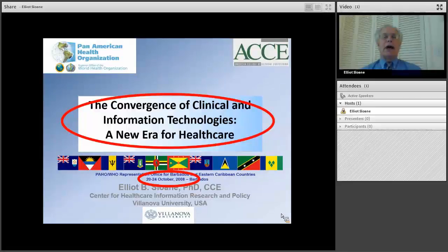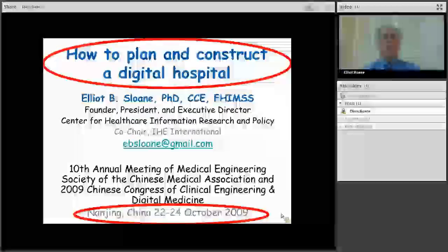This whole concept has been picked up around the world. So I'm going to share a few other areas. For example, in Barbados in 2008, we had all of the English-speaking Caribbean nations together. And in fact, it turned out that they're beginning to see networked clinical technologies, electronic medical records, national systems, systems that are sharing with the Pan American Health Organization and the World Health Organization.